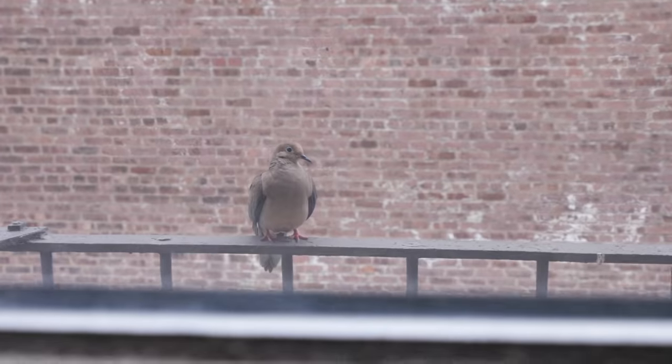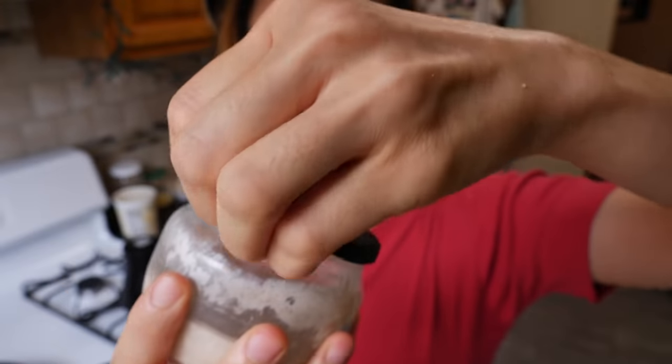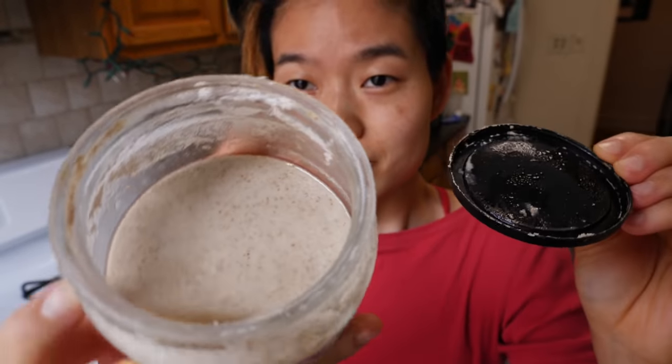It's really sad for me. I almost never throw things away, and this hurts so much. Even the bird outside is judging me. You know what, though? This gives us a great opportunity to use that sourdough discard that is probably very old.